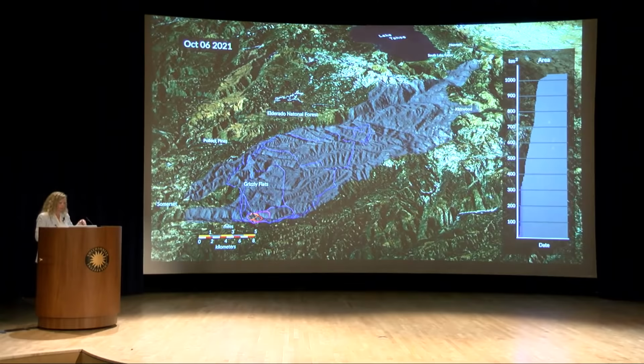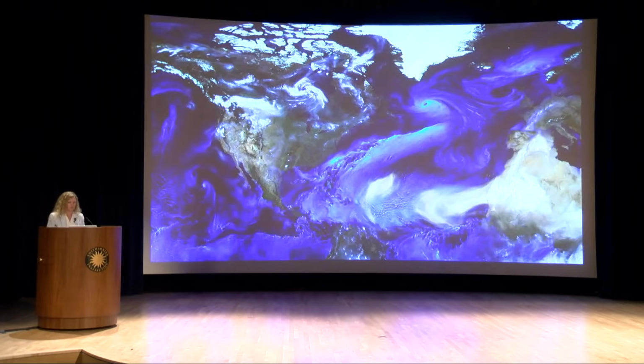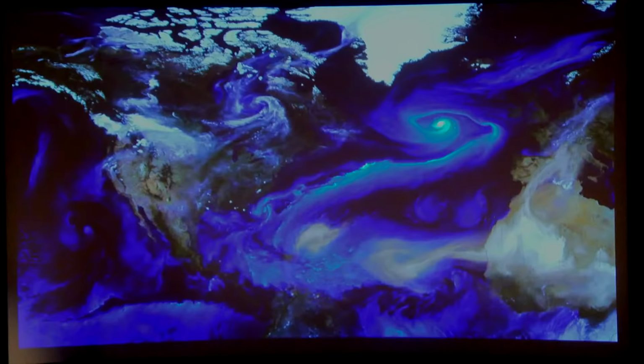So the first step is understanding the burned area and how that fire area evolves over time. These colors just indicate the date over here and the areas burned in square kilometers. So you can see how the fire grows and gets bigger, and then over time it kind of levels out. But beyond that, we want to know the downstream impact. So where there's fire, there's smoke. And this is one of the things that we're also tracking with our satellites.